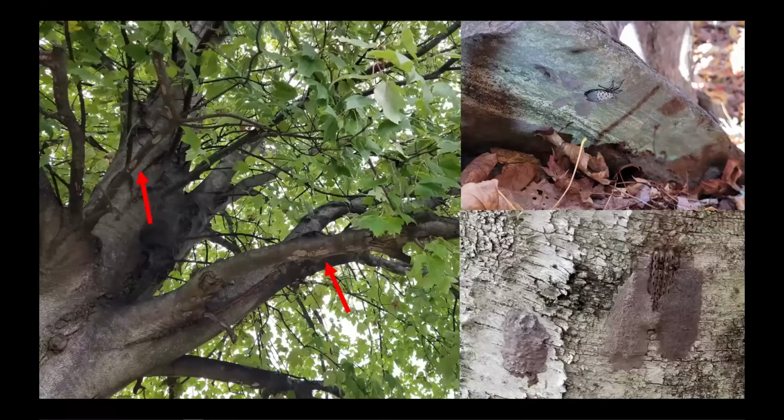If we start with eggs, if you're not familiar with this insect, it will lay its eggs on almost anything. I haven't shown you the rusted tin cans that we often find them on in the forest, but they'll lay on almost anything. I'm showing here some birch bark in the lower right corner, a rock in the upper right corner, and the left side is a tree, and I've shown you some arrows to the undersides of these branches where they're just loaded with egg masses. This is typical where they will lay.